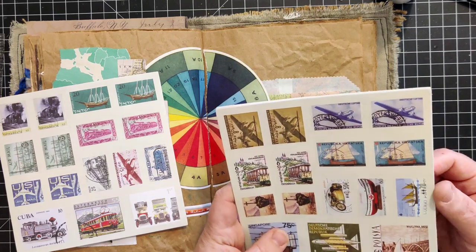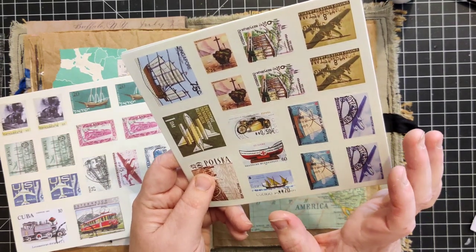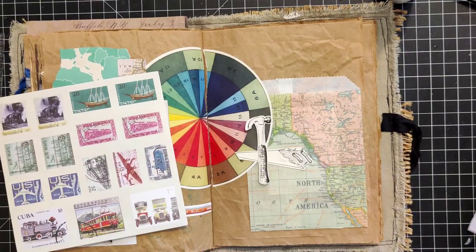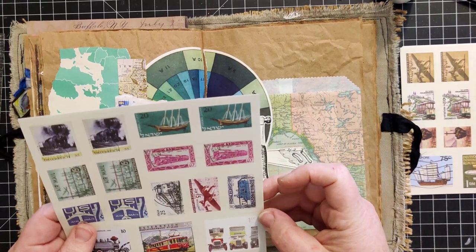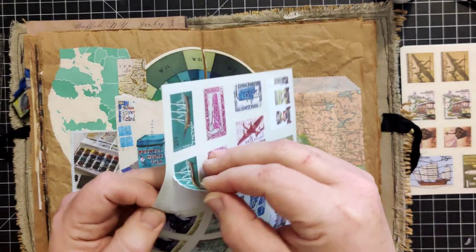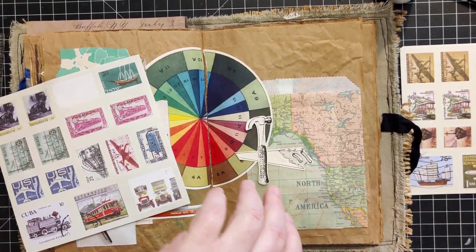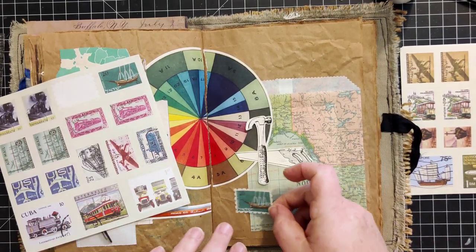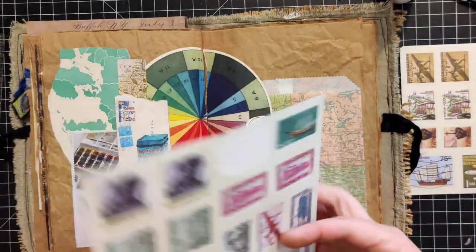Blue, blue, and green. This red is really punching out at me. I don't know if I want to use it, though. Okay, so let's see. Let's finish this collage up. So I've got this one. I don't know how sticky these are. These are kind of old, so might not be super sticky anymore. Okay, so we've got that. Set that there. And this one.